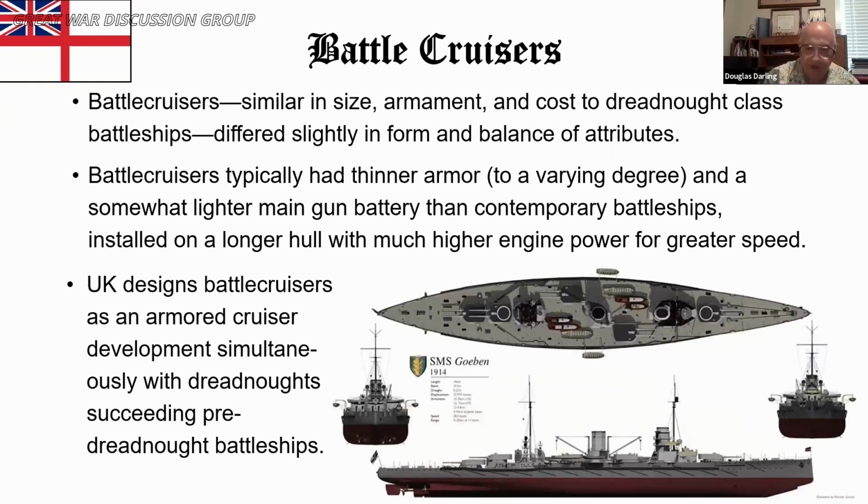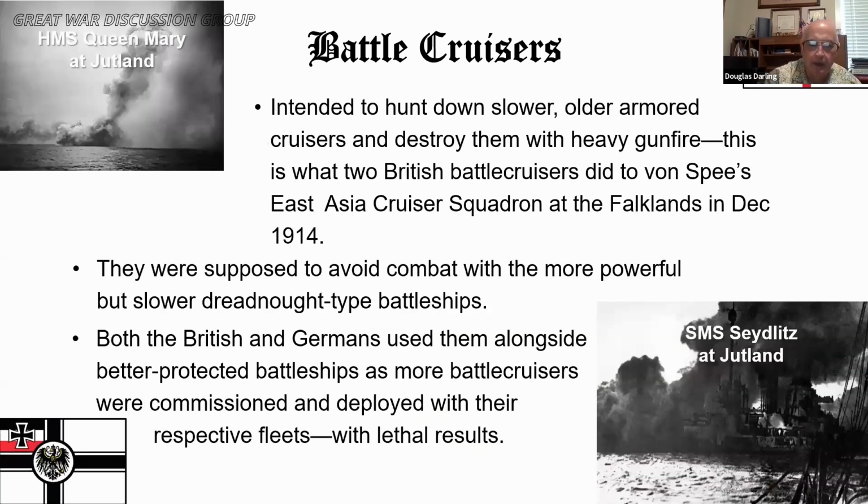And there's the SMS Goeben in outline, which made a cruise through the Mediterranean, much to the disagreement and the disgruntlement of the French and the British during the first month of the war, helping to bring Turkey into the war. Okay. Battle cruisers worked at the Falklands when they did track down von Spee's East Asia Cruiser Squadron and destroy it. But at Jutland, you can see the results when battle cruisers went up against battleships. Things did not do well.